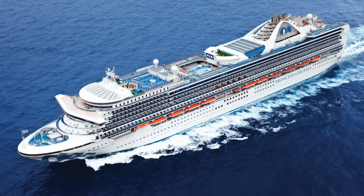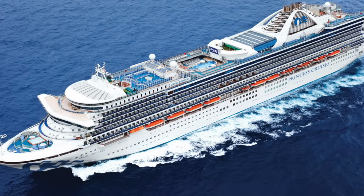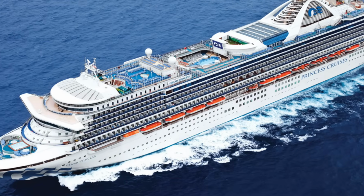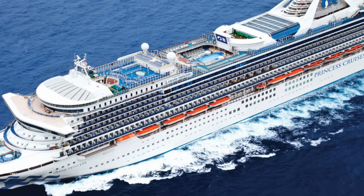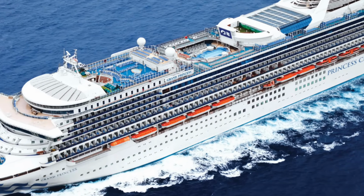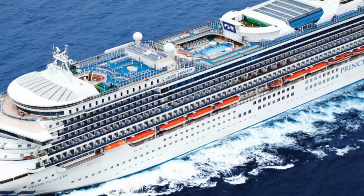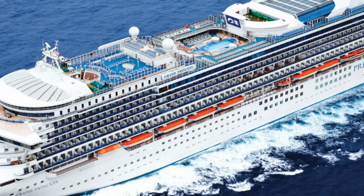We have to deduct a few points for the design of the upper decks. I much prefer ships where the adults only area has as much separation as possible from the kids zones. I want kids to have an area that they can run, play, and have fun, but the adults need an area where they can enjoy some peace and quiet. It is also disappointing that a thermal suite was not added to the spa during the latest update in 2019. That makes the Grand Princess the only Princess ship without this option. We rank the Grand Princess 4 out of 10.